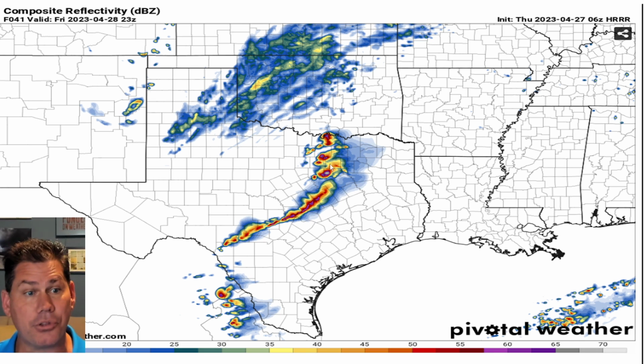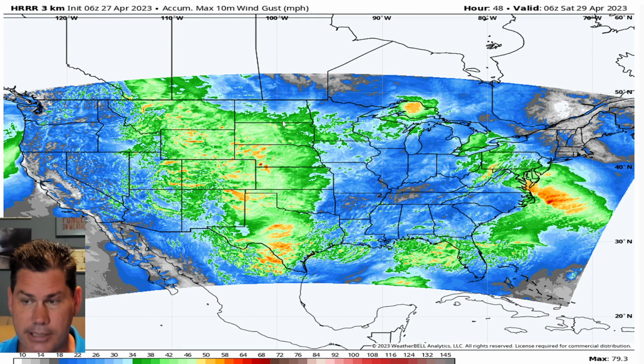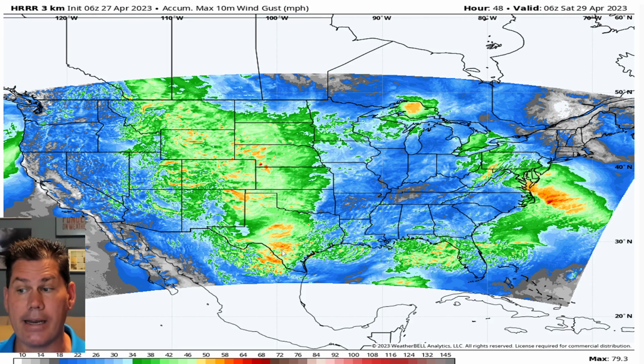So I think it's after 3, and then it traverses eastbound 4, 5, 6, 7 o'clock into the early evening time frame, with very large hail. And then a lot of high winds, obviously, with that same system. So the same system that's setting up shop across portions of Wyoming and Nebraska today will be traveling southbound right along this corridor. So it sets up some very high winds over the next 2 days, right around that low pressure center, as it reaches into your backyard.